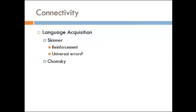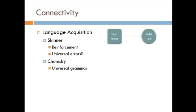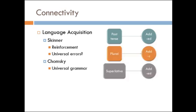So along came a guy named Chomsky, and in 1969-1970 he introduced the idea that maybe we all carry around inside of our heads a universal grammar system that allows us to figure out the rules of whatever language we're exposed to when we're little babies. So he said that the child, through their universal grammar system, is just sort of accidentally picking up that if you want to say something that happened in the past in English, you throw an ed on the end. If you want to pluralize something, you throw an s on the end. If you want to say that it's the superlative, you add an est.